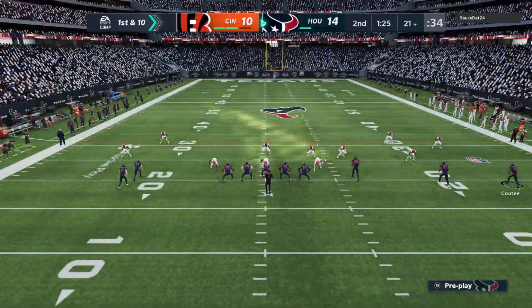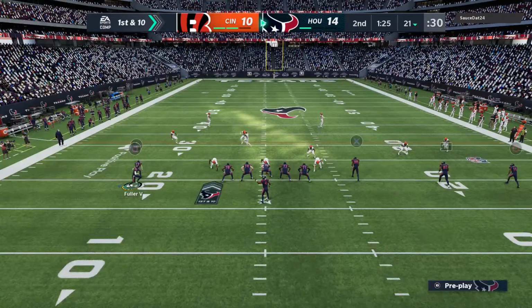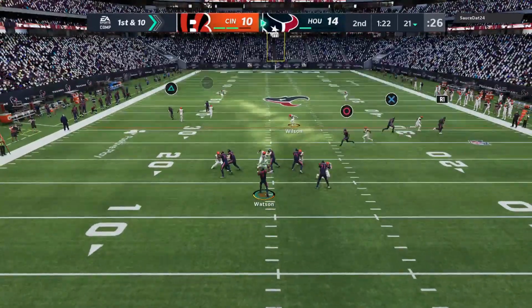The Texans offense ready to go here for their next drive. It was still more than a minute to go in the half. Time to try to mount a drive. And I would think that they would have to. This is today's NFL. You got to push it whenever you get an opportunity.